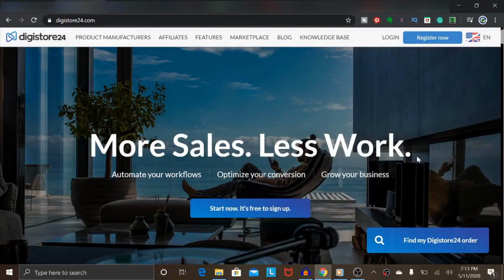So the very first thing that you're going to want to do, if you haven't already done this, is head on over to Digistore24.com and set up a free account. To do that, all you have to do is click on this button right now that says Start Now, it's free to sign up, or click this button right here that says Register Now.